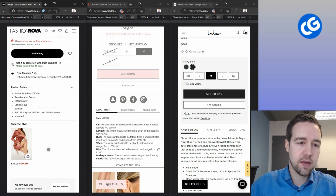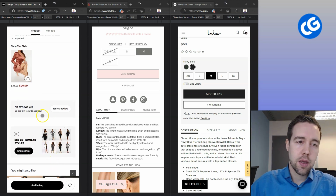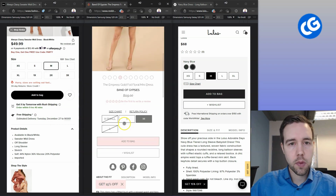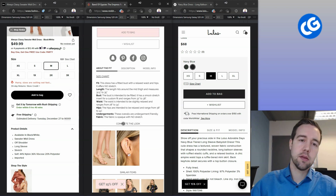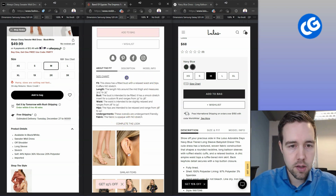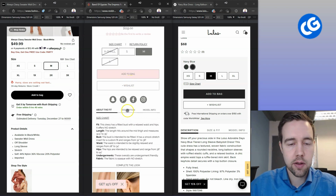So then this gives people an option to focus on this instead of moving on. Redress does something interesting here, something that differs from others. It has the size and fit part here, partly because they implement the size chart differently than the others.